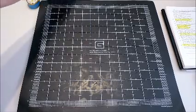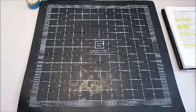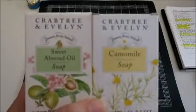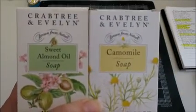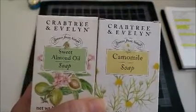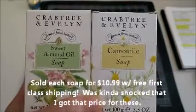Okay, moving on to the toiletry section. The only thing I found were 2 cruddy little Crabtree and Evelyn soaps. That was it. There's sweet almond oil soap and chamomile soap. I paid 50 cents total for these.